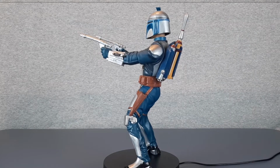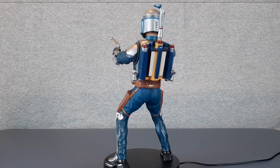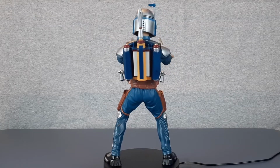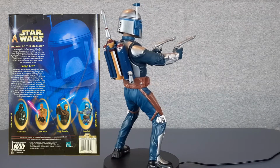I do not have the box for this one. But I did find an image with the box text on it, so I will go ahead and read that and put up the image so you can follow along if you would like.